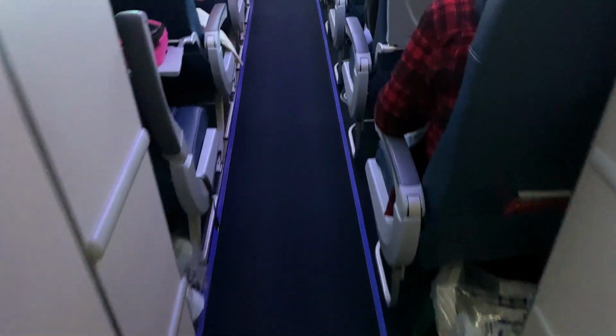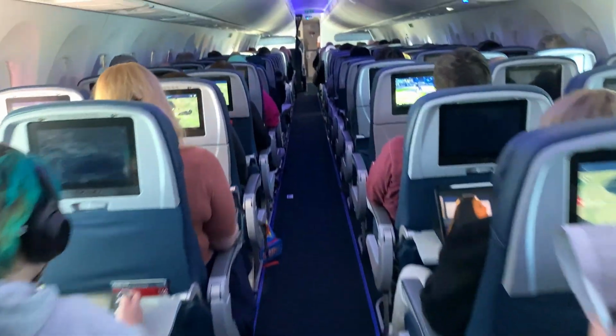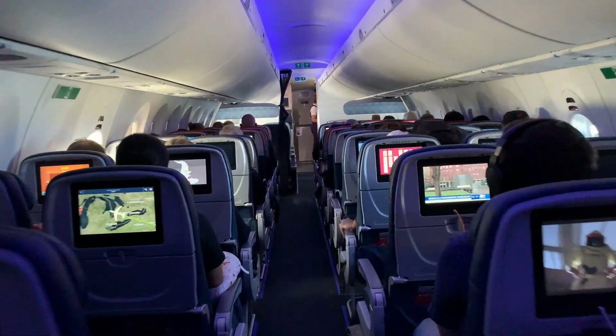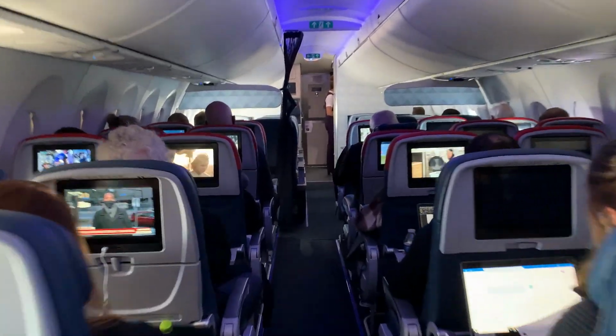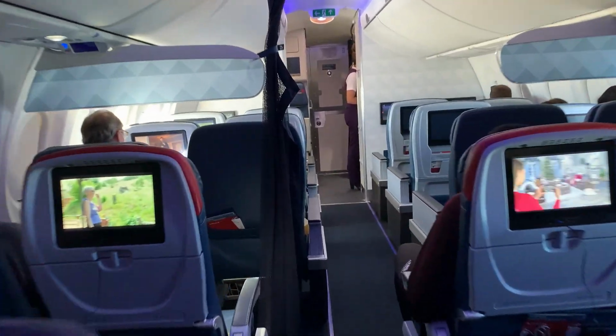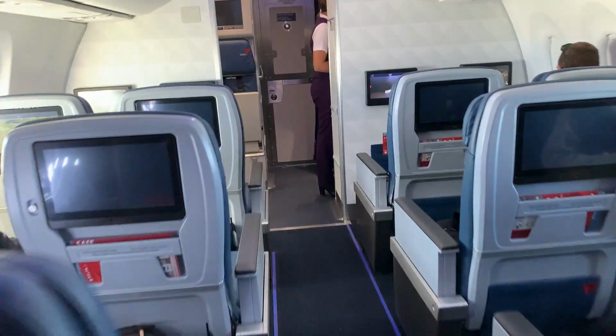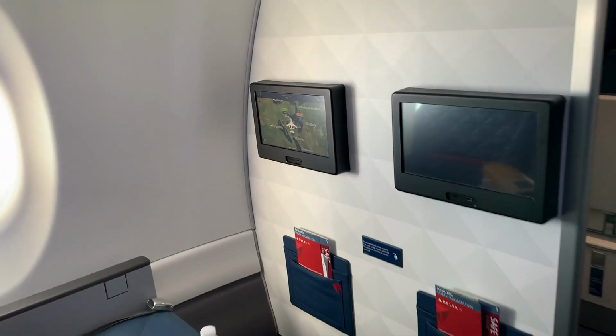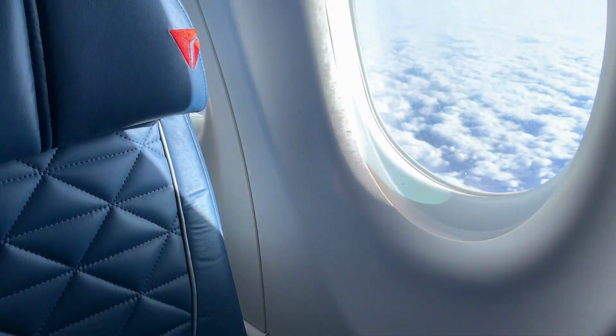The main cabin and Comfort Plus area was well lit with mood lighting, and every seat had its own in-flight entertainment system with smaller screens than first class. There's lots of windows, however around the exit row, they're somewhat misaligned with the seats. The overhead bins are very large and spacious. Back in first class, you can get a good sense of just how big the monitors are compared to main cabin, and of course you can see how big the seats are.